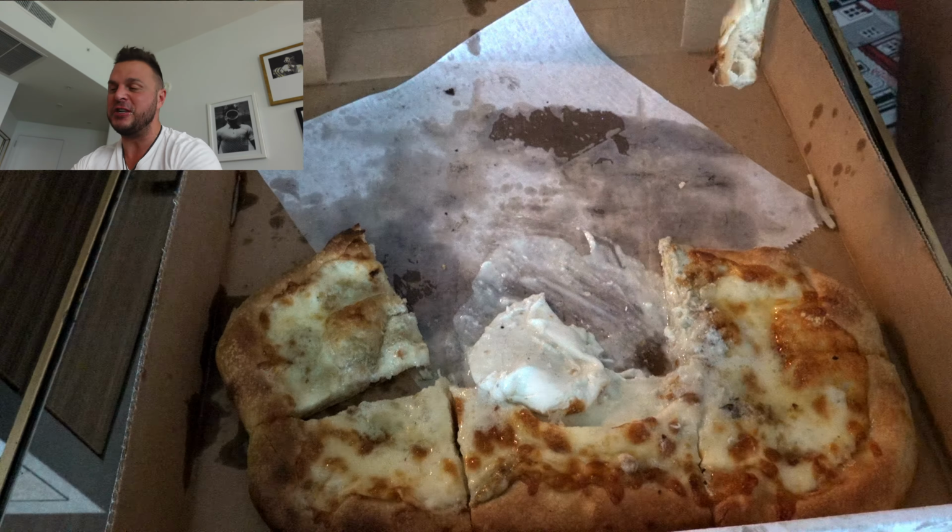This crust is well done. Let's see if you... You just hear that crinkle, right? You hear that? It's a great crust. Gets thicker as it gets towards the end. The ham is really fresh. This was a good one.